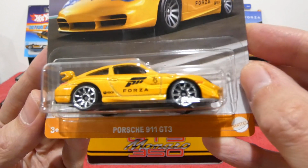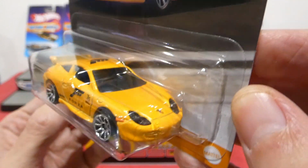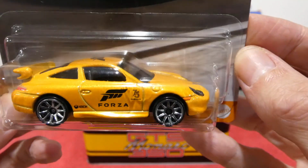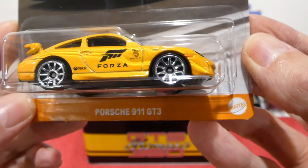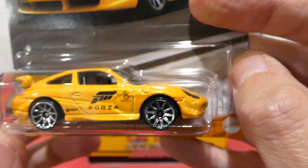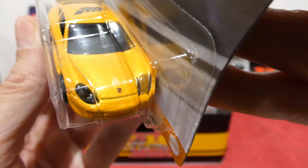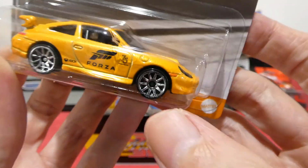Next we have the Porsche 911 GT3. Very, very nice metallic. It's kind of like an orangey yellow colour. It's yellow, but it's got like an orangey pearl kind of effect going on there. Chrome wheels, Forza racing livery. It's also got the 75th anniversary on the side there for Porsche's 75th anniversary. Lensed headlights, Porsche badge in the centre. Forza logo on the roof there.